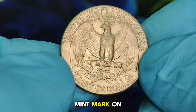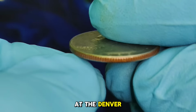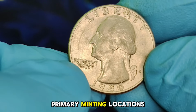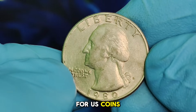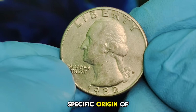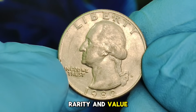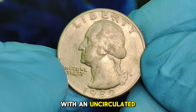The mint mark on this quarter is a D, which indicates that it was produced at the Denver Mint, one of the primary minting locations for US coins. The D mint mark is important because it signals the specific origin of the coin, and it can sometimes affect the rarity and value, especially when paired with an uncirculated grade.